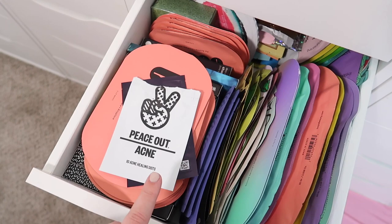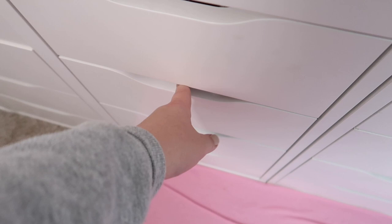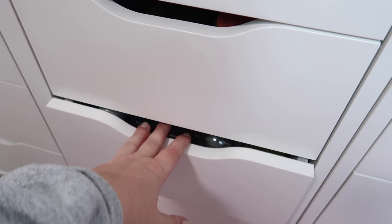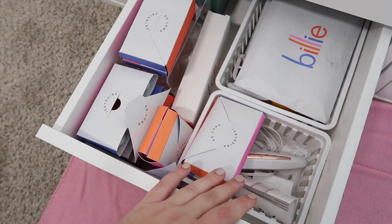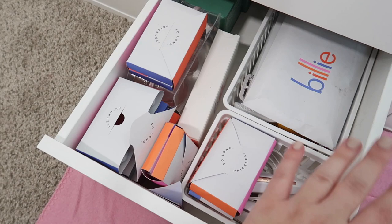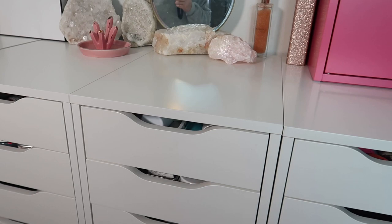These things are amazing. I love them so much. Then we've got masks in here. And then this drawer is extras, which is where I added, I think I decluttered this and then I put it back. And then this bottom drawer, I didn't declutter, but I just have a ton of Billie razors, which I actually need to cancel my subscription because obviously I do not shave my legs as much as I am purchasing those things. So anyway, that's my skincare unit. It's pretty good. I don't think I'm going to mess with that.